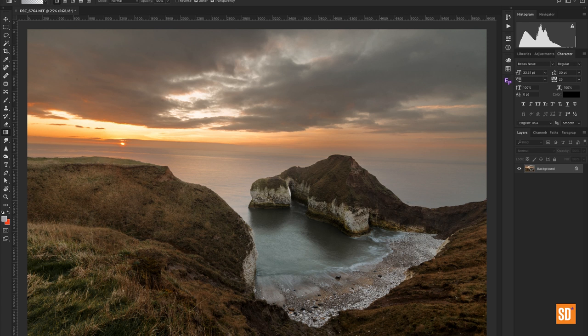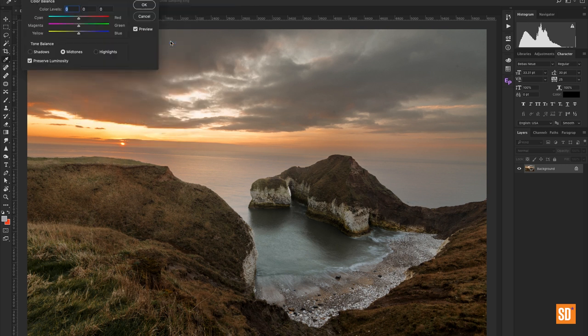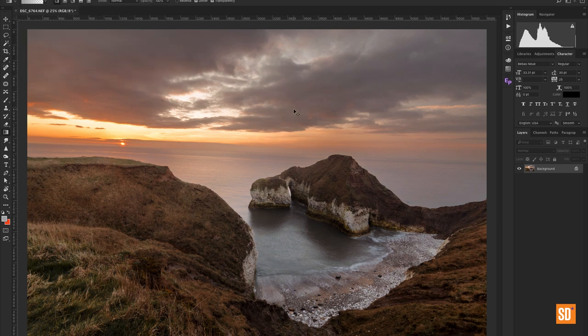I think it's a little bit too warm. Overall, there's a little bit too much yellow going on. So just bringing in a little bit of magenta and blue helps to cool things down. See what a difference that makes? But I think for me, the sky is looking dull. It's looking a bit gray.